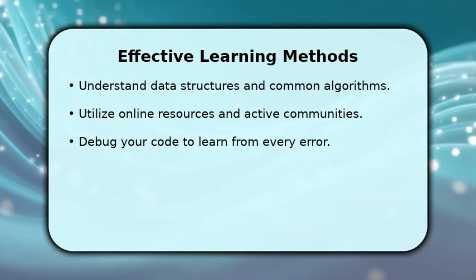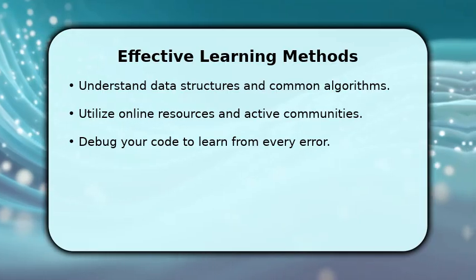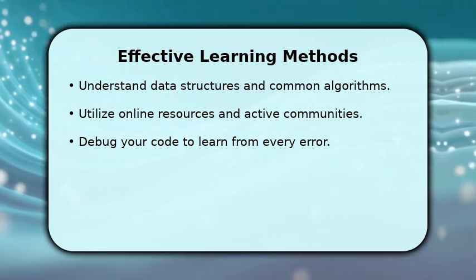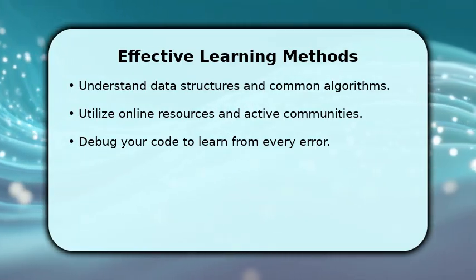Next, dive into understanding data structures and common algorithms, which are the building blocks of efficient code. Leverage the vast array of online resources and join active Python communities to ask questions and share insights.